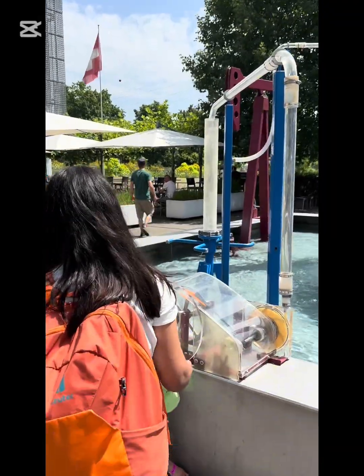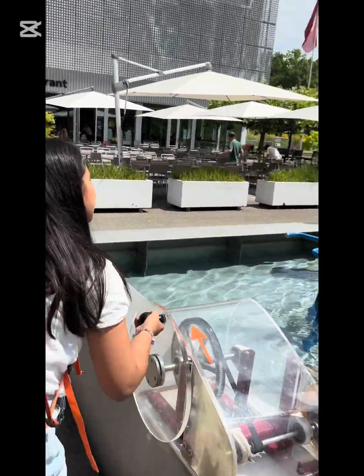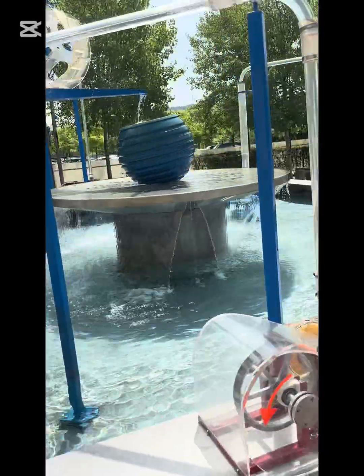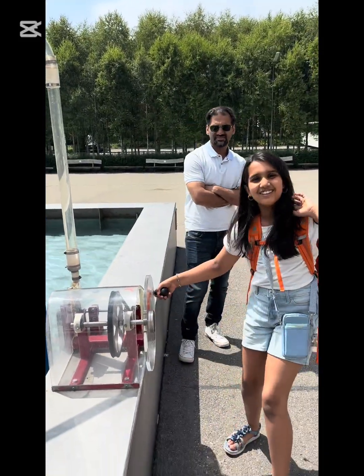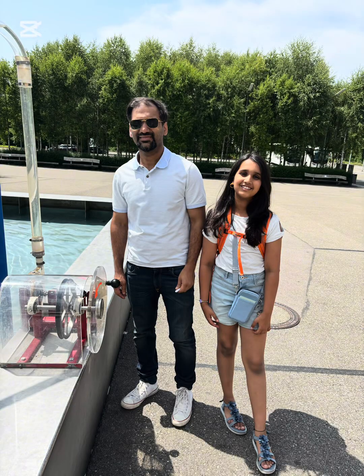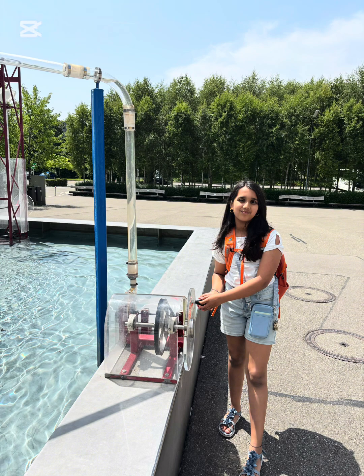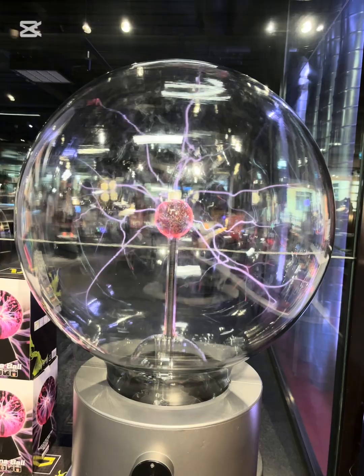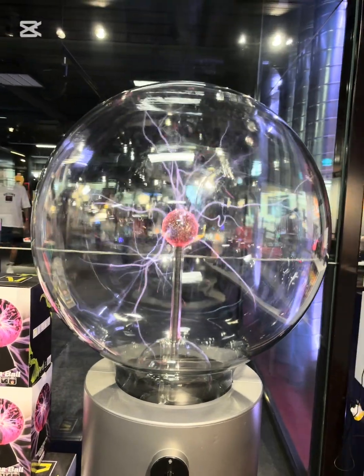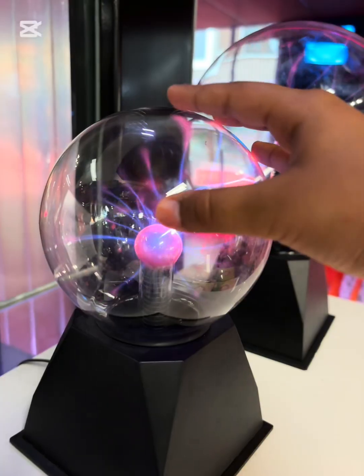You could just turn the knob and then some water would come out of the pipes. And I found that really cool. I was already enjoying that at that point, but there was a lot more. So after we looked at the water park, we were welcomed by a lot of plasmas, and I bought this one because it was just so cool.